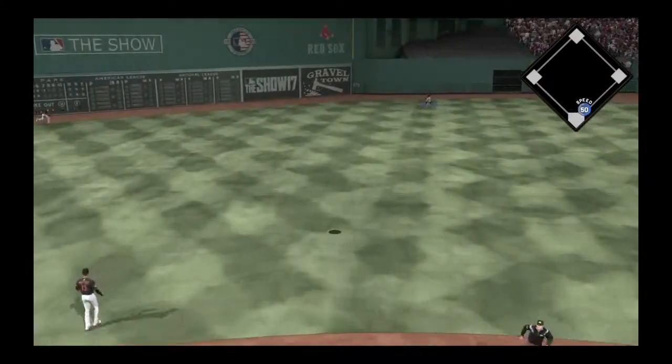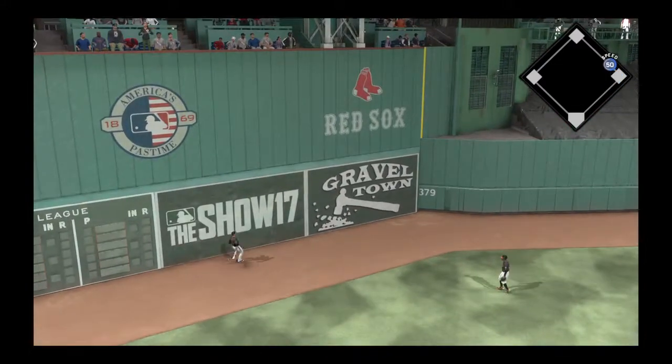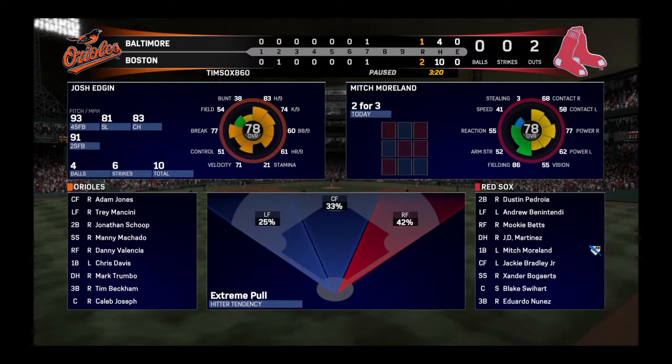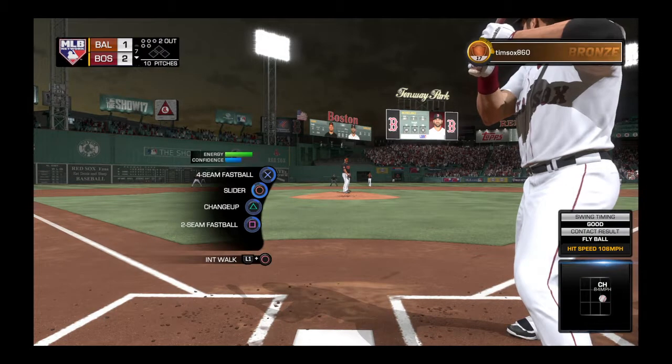A swing and a drive to center field. That one's got a chance. Jones going back, and they have taken the lead. Here's the first base. Now Mitch Moreland.